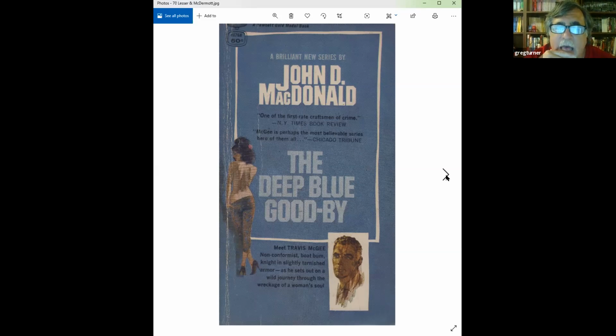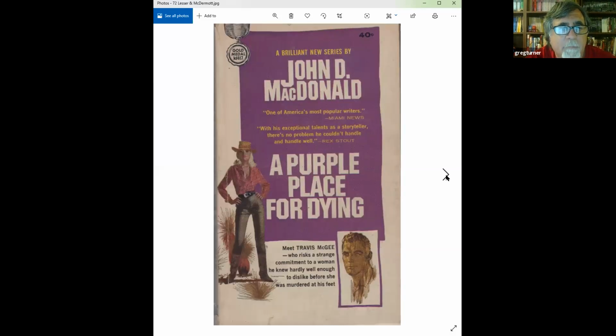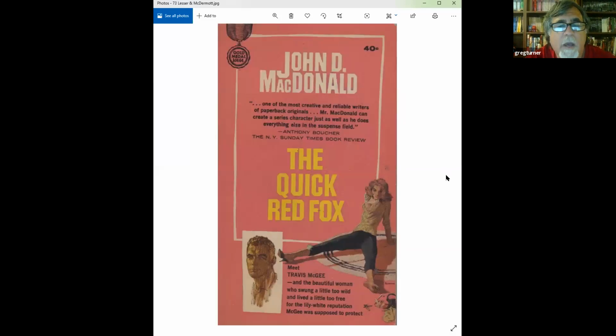All of his titles have a color in the title. So you can see this one is called The Deep Blue Goodbye. Next one was Nightmare in Pink. Well, these are in order, but they might not be 1 and 2 type of thing. I might have just pulled out some good covers. Purple Place for Dying, The Quick Red Fox. Whoa.